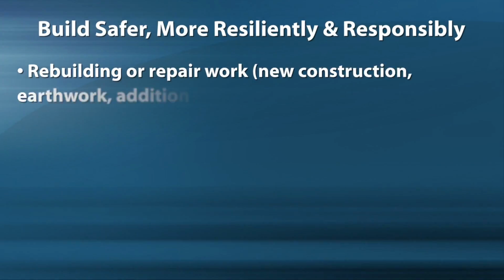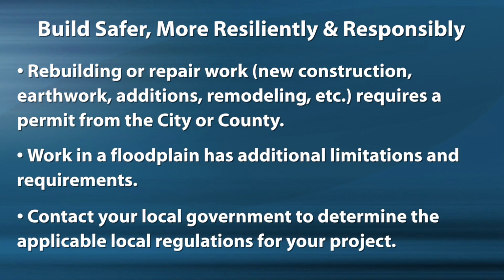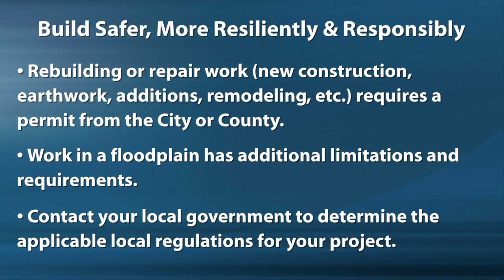Start off by finding out if your property is in the floodplain. What you will need to do depends on the restrictions for your floodplain zoning designation. Floodplain mapping will be changing over the next few years, and it's important to stay informed and involved.